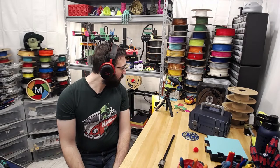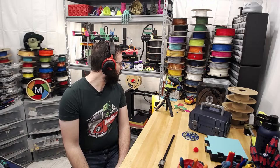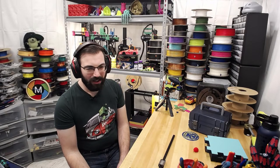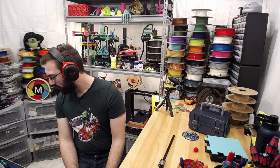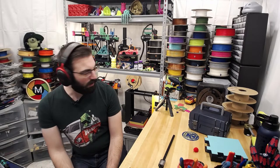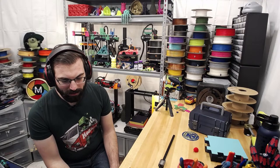If you have a print, do I have a bad print? Looks around, are there any bad prints? Well, I've had a couple. I had a really bad speed bench the other day.